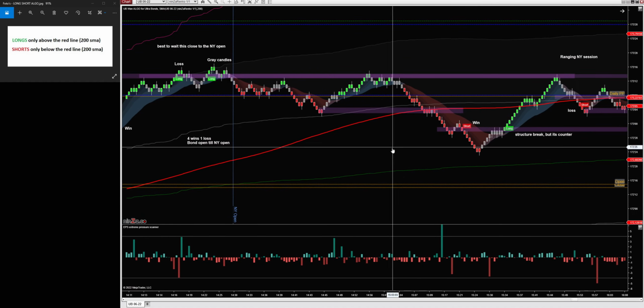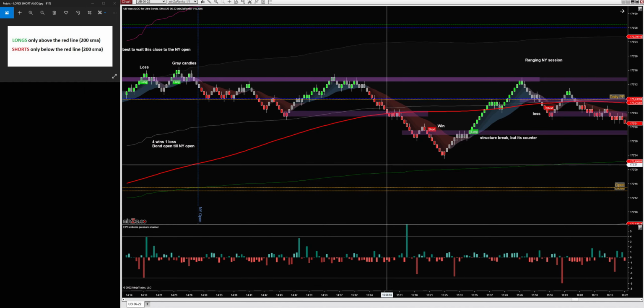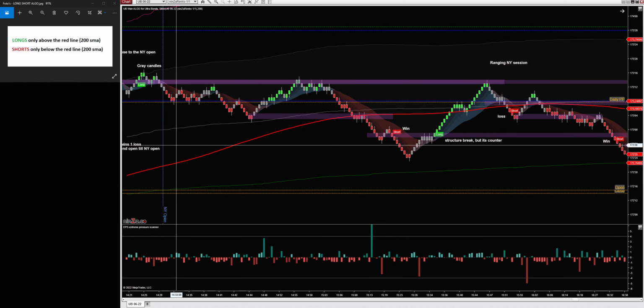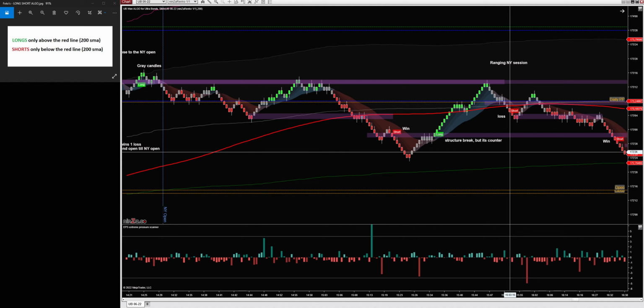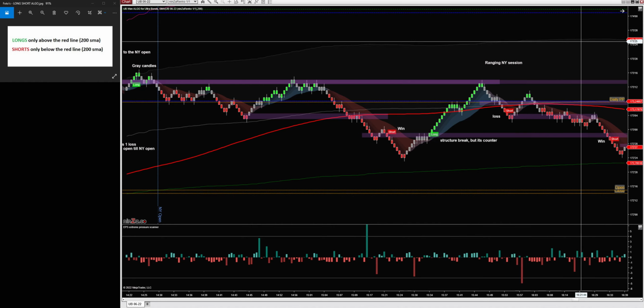But of course we got Americans, Canadians, everyone who wants to trade New York session. I would advise to trade New York session for at least until the London close, then you got the most volume. After the London close, all Europeans close their PCs and don't trade anymore, so we get less volume. That does not say there's no trades, but we got less volume.